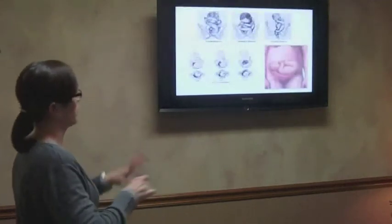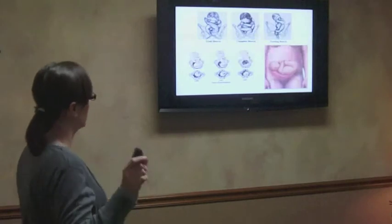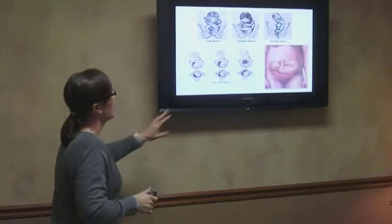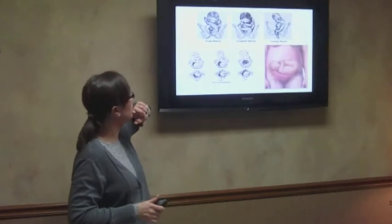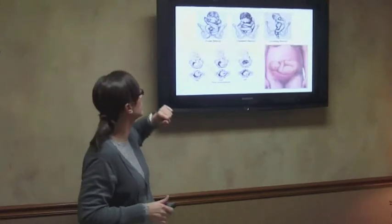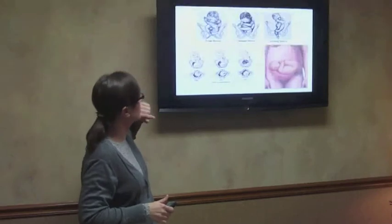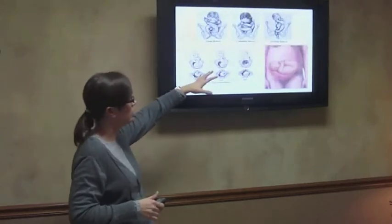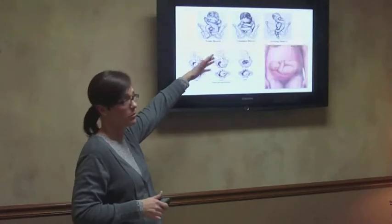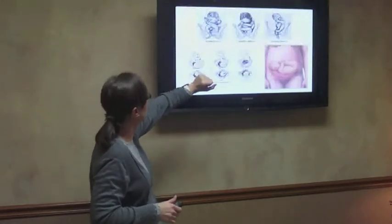And then these are just some of your non-optimal positions. Please do not have these positions. So your frank breech, which is the most common breech, it's really not that dangerous, particularly for a tried pelvis, but people just don't learn them anymore. Complete breech, footling, you can look on the internet and see some of these births, it's pretty cool, but I've only ever seen a frank.